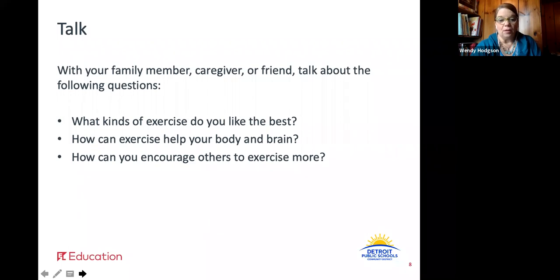Also, how can exercise help your body and brain? And how can you encourage others to exercise more? Maybe from that vantage point of how good it is for your brain, not just your heart and your body, but your head. Okay. So pause the recording, have that conversation, and come on back and we'll do the actual writing after that.